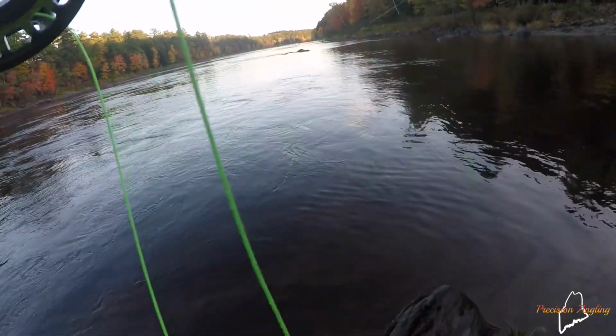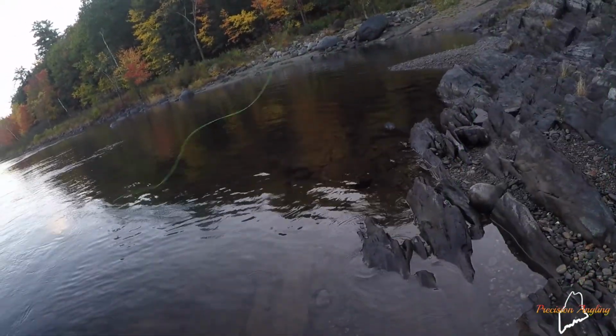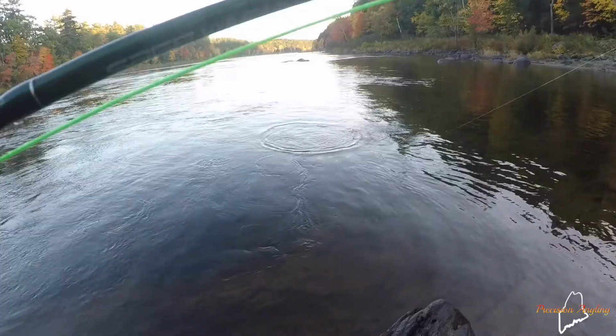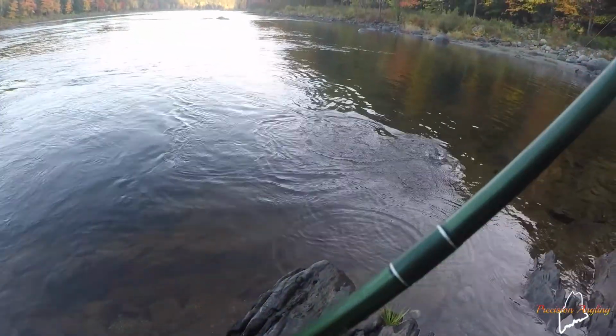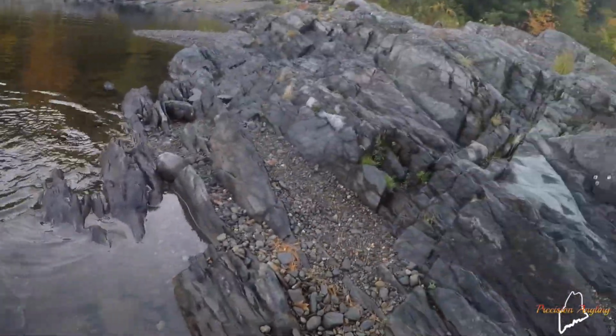I let this fly drift right through that same exact area and the fish wouldn't even touch it. But skim this on the surface and immediately that fish came up for it. Probably a nice little brown. Brown? Yeah, a little brown. I gotta grab the net.